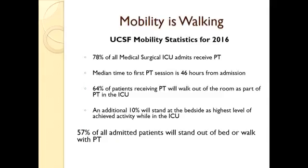So after 10 years of really hard work at UCSF, this is a snapshot of our medical surgical ICU right now. 78% of our patients will have a PT consultation. We're a large academic teaching hospital, so yes, we have a huge transplant program and we have very sick patients. But 64% of our patients who will receive physical therapy will walk out of their room, on their own 2 feet out of the ICU room that they're in. They won't walk 5 feet. They won't walk over from the bed to the chair. They'll walk out of the room as part of their physical therapy session. An additional 10% will achieve a level of standing next to the side of the bed as their highest level of activity.